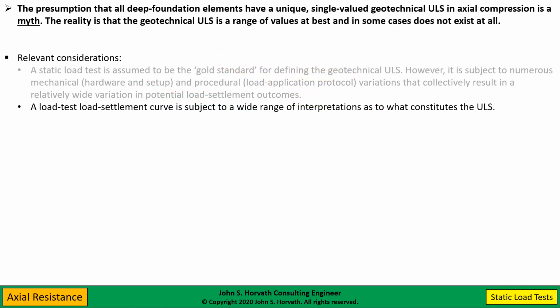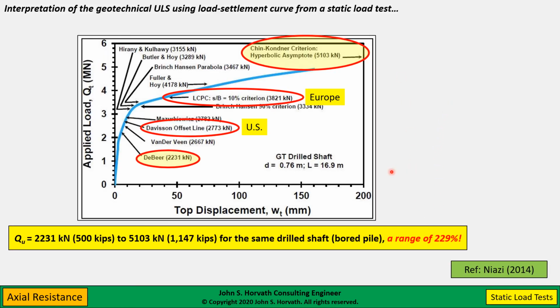Even if you say, okay, I have a single load test curve that I'm happy with, how you interpret that curve gives you a range in ultimate limit state or failure values. This is an example. This happens to be a drilled shaft or bored pile. And this just shows you there's at least a dozen, if not more, different criteria for defining the ULS or failure load in a load test from a load test curve.